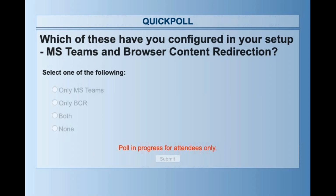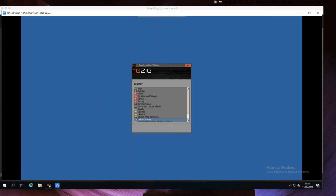Okay, let me close the poll. Okay, I'll give 5 more seconds. I could see still if you are voting here. Yeah, so 18% say Microsoft Teams, 13% only BCR, 13% say both, and 57% say none. Interesting. So still quite a lot of optimization to occur. Let's hope we can convince during this demonstration.